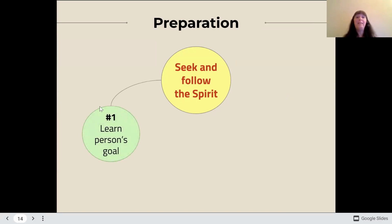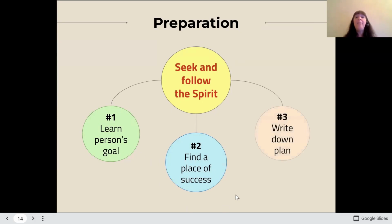And then the steps that I follow are, first of all, ask the person their goal. And then using that goal, find a place of success that will enable them to grow in confidence and achieve that goal. And then finally, write down the plan, because I don't know if you're like me, but if I don't write it down, it's out of my brain when I give a discovery experience. And you can do that in the helper planner, which is on helper resources, which we will be talking about next week.